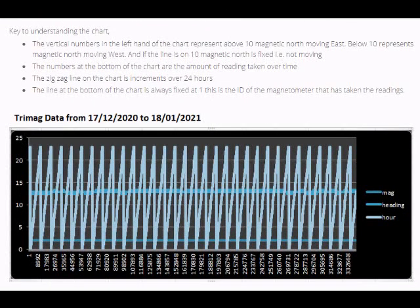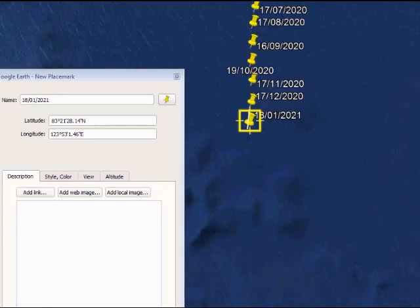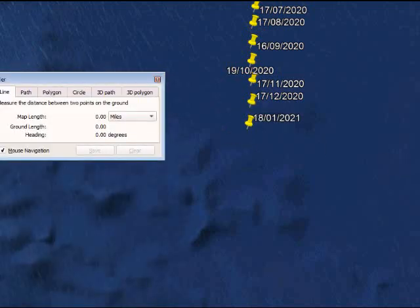So let's put this into context then. Let's have a look on Google Earth and see how far the magnetic North Pole has migrated and where it is with regards to the longitude and latitude. Okay, so the latest magnetic North Pole is, as you can see, latitude 83 degrees 21 minutes 28 seconds north. Longitude is 123 degrees 53 minutes 46 seconds east.